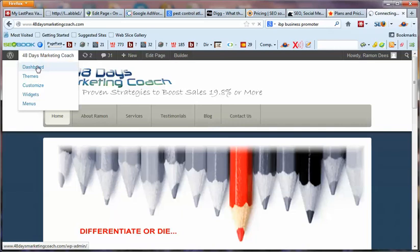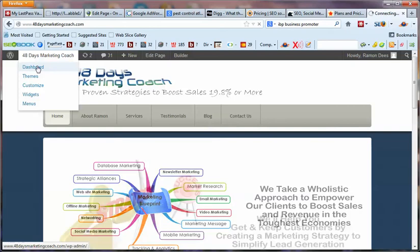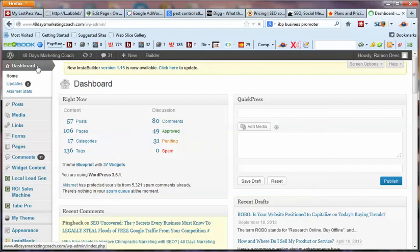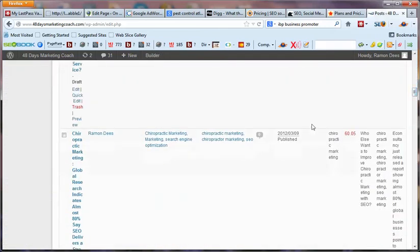But I want you to at least see it. Because I've already used it, I know the basic functionality of it, so I know how to just get in here and use it. But the most updated features, I still have to go through training on. I could probably get through it in 20, 30 minutes just because I'm already familiar with it. So if I go into posts, and let me go to here. I got a score of 60 on this one.